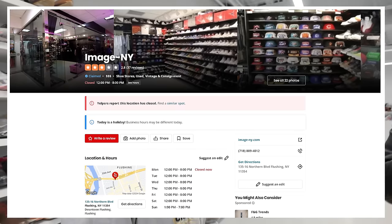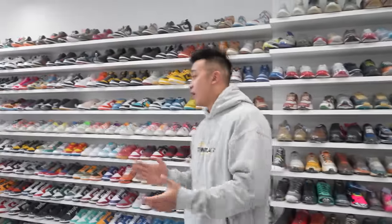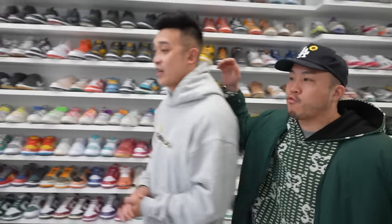Of course, no Flushing food crawl would be right without a stop to Image. We're here at Image, my sneaker store, right on Main Street, 3622. You know, we all got limited kicks. We're here to show Ryan around. Yo, all right, Perry, show us your top two favorite kicks right now. Because I remember we talked about runners before.